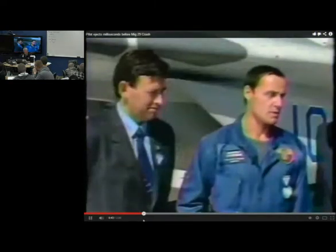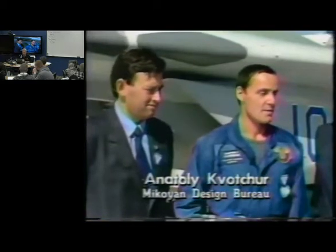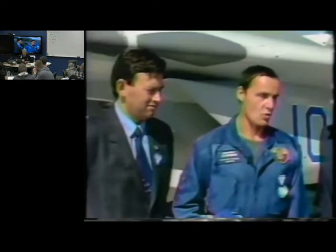The maneuver is very difficult for our pilots on our aircraft, and we hope that all pilots will do that maneuver. At the Paris show a year later, Kovalychuk flew again.